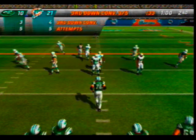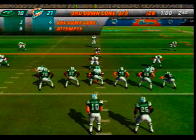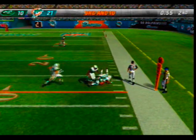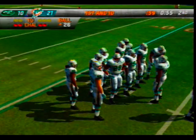We're just about down to 1 minute. Ball on the 38-yard line. Miami comes out in the quarter defense. Gets rid of it, and he makes the grab. Holt is there on the stop at the 26-yard line.